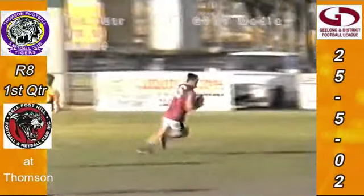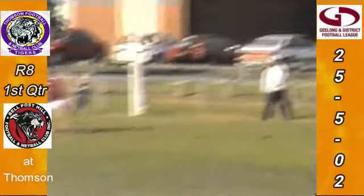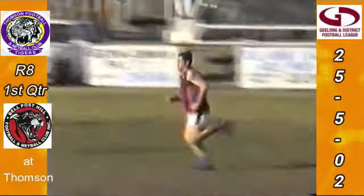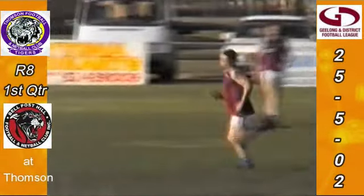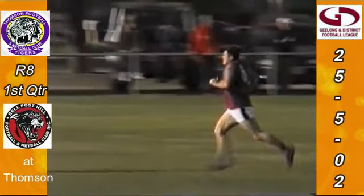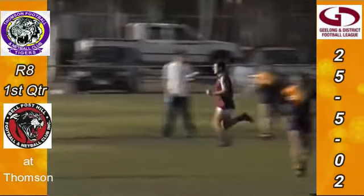Great kick to Troy Feldman over the back. Can run on 15 metres out, run free and kick the goal. So Troy Feldman's first goal, and the fourth for Belpost Hill. They go to 4-2-26, and they lead Thomson 3-1-19.